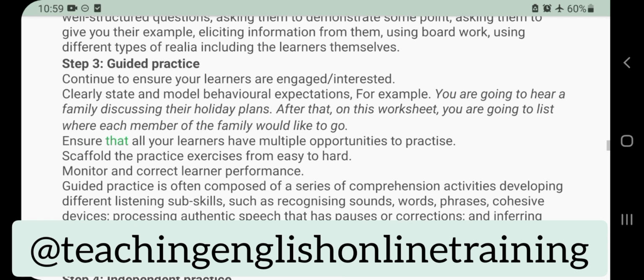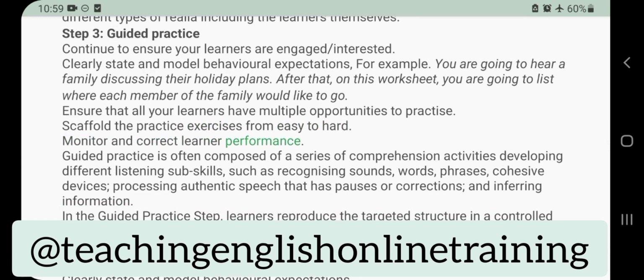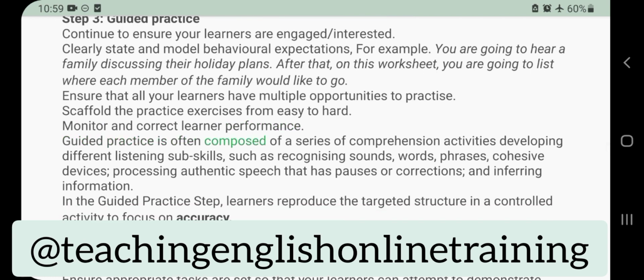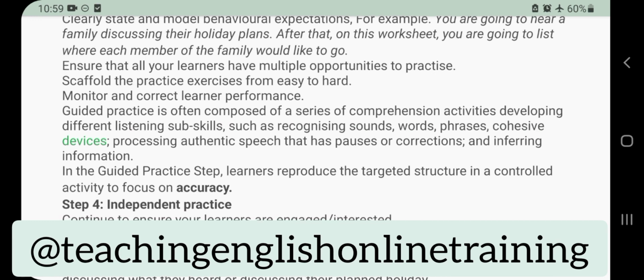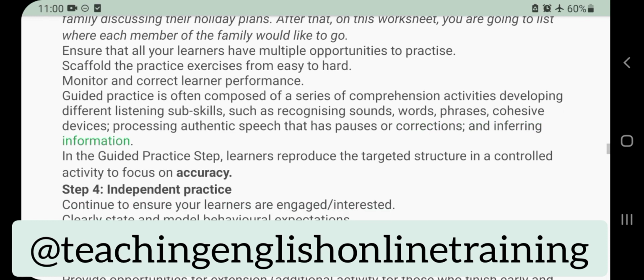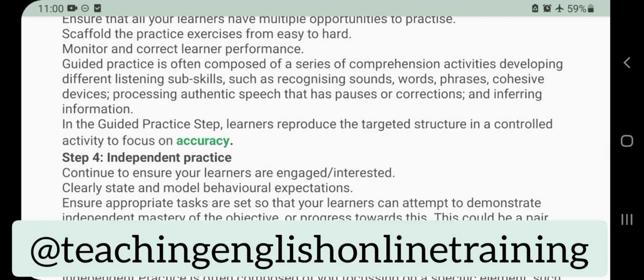Ensure that all your learners have multiple opportunities to practice. Scaffold the practice exercises from easy to hard. Monitor and correct learner performance. Guided practice is often composed of a series of comprehension activities developing different listening sub-skills, such as recognizing sounds, words, phrases, cohesive devices, processing authentic speech that has pauses or corrections, and inferring information. In the guided practice step, learners reproduce the targeted structure in a controlled activity to focus on accuracy.